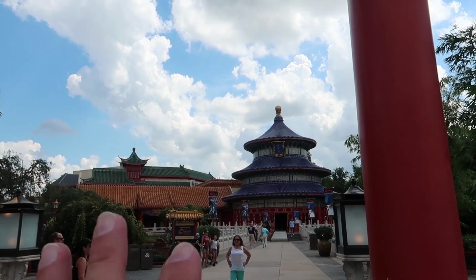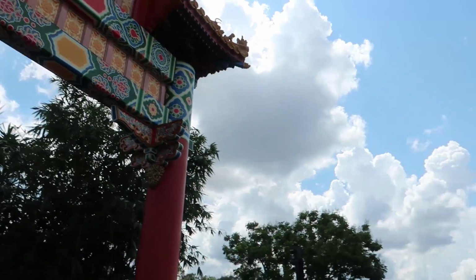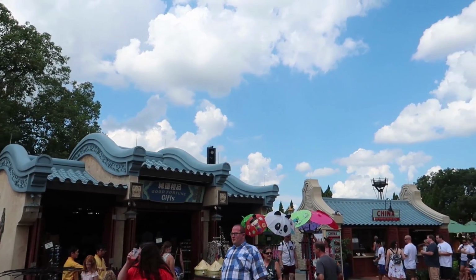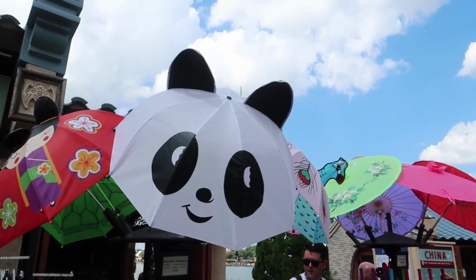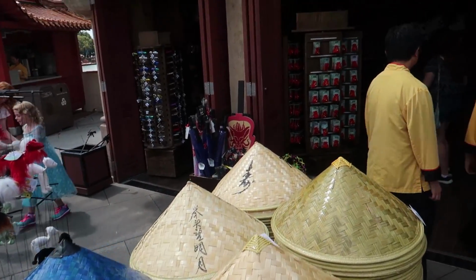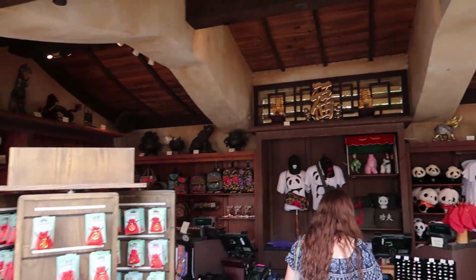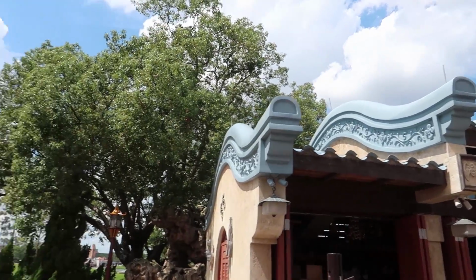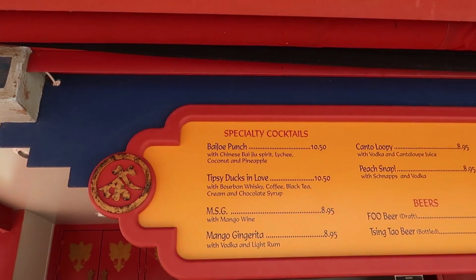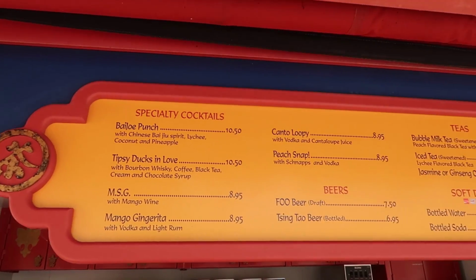Back out here at the front of the pavilion, just underneath the initial gate here. And we are turning back behind us to a little gift shop over here called Good Fortune Gifts. Parasols out here. Seems to be a lot of the same stuff you can get at the different gift shops back in the pavilion, but they have them out here rather than going all the way into the pavilion to buy them. And right next to Good Fortune Gifts is the Joy of Tea, which is just a tea shop. Here's a look at their menu. A lot of people say they really like this Tipsy Ducks in Love.